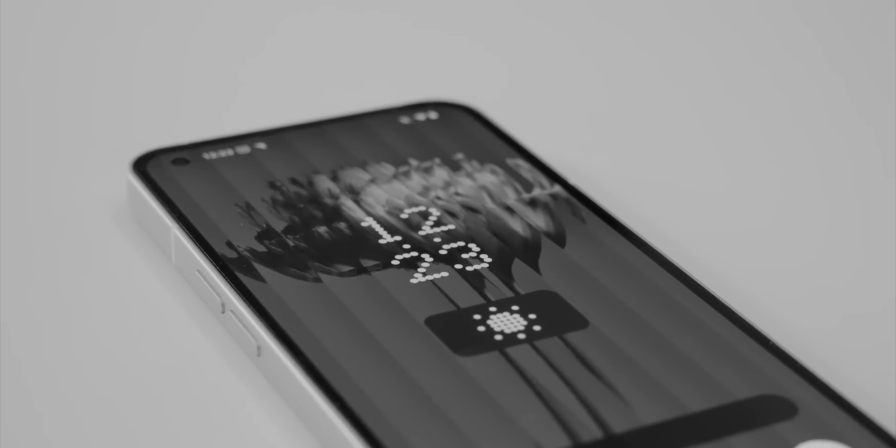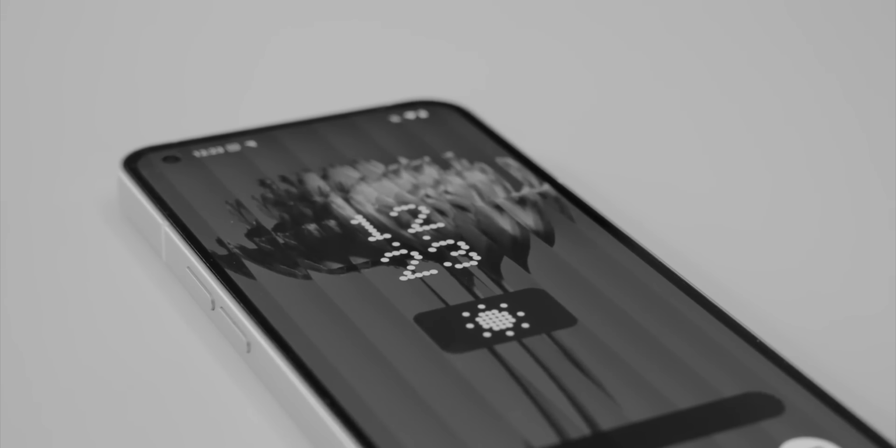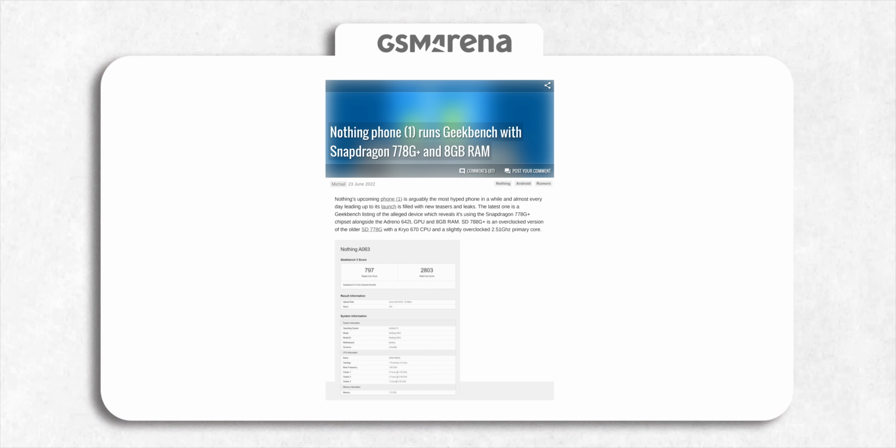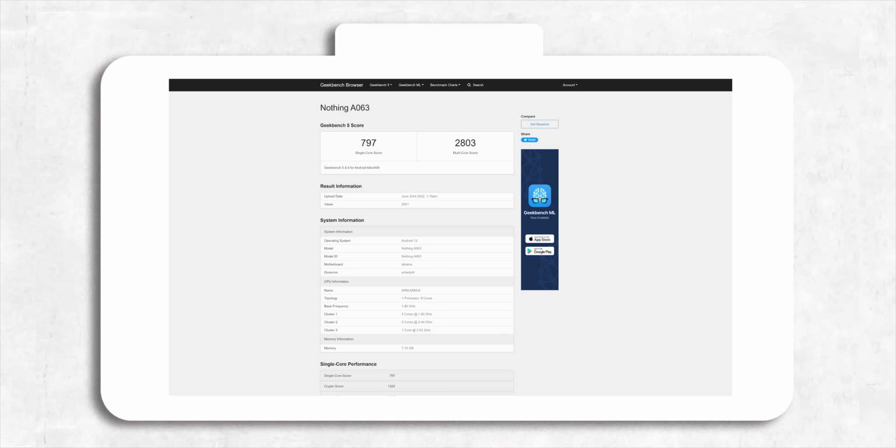But what I find a little weird is the choice of the chipset. We finally know what Snapdragon chipset Nothing Phone 1 is gonna have, and earlier we thought it was gonna be the newly announced Snapdragon 7 Gen 1, a 4nm upper mid-range chipset, but that's not the case. A Geekbench listing confirms that the phone will instead have the Snapdragon 778G Plus, which is an older 6nm chipset. Now, like I've said, if the rumors are true that this phone is going to be priced very aggressively, I don't think it should bother anyone.